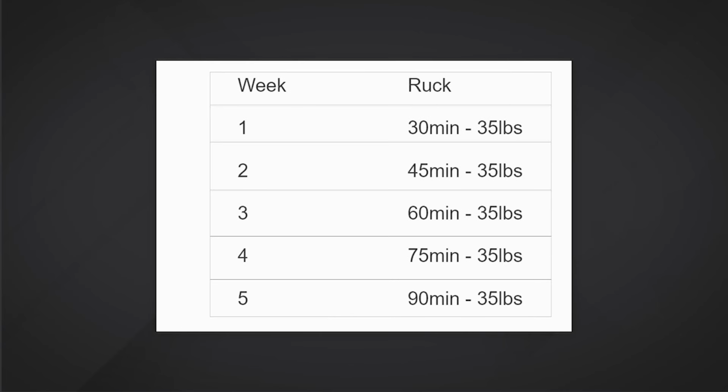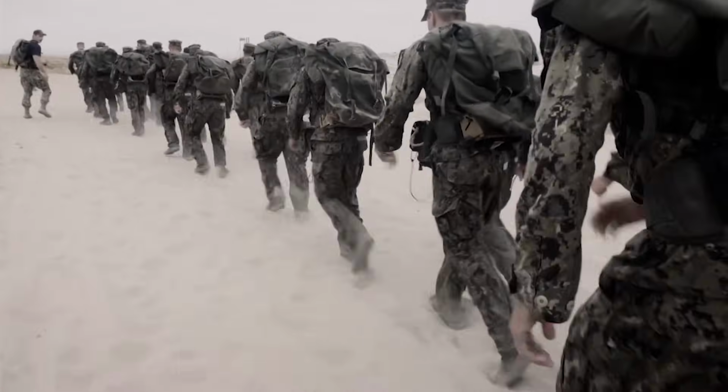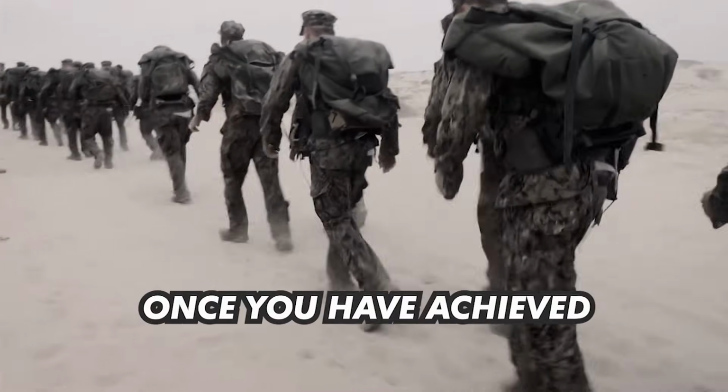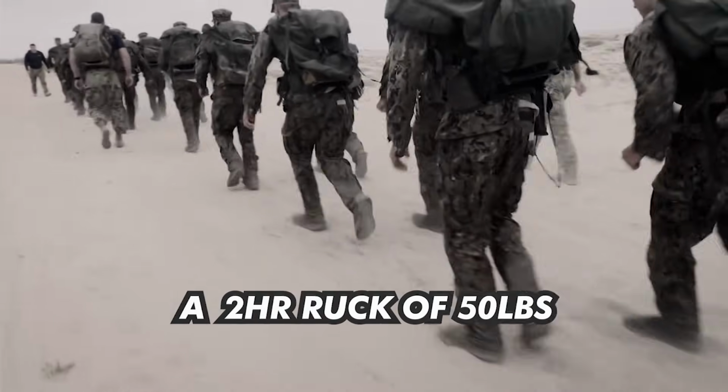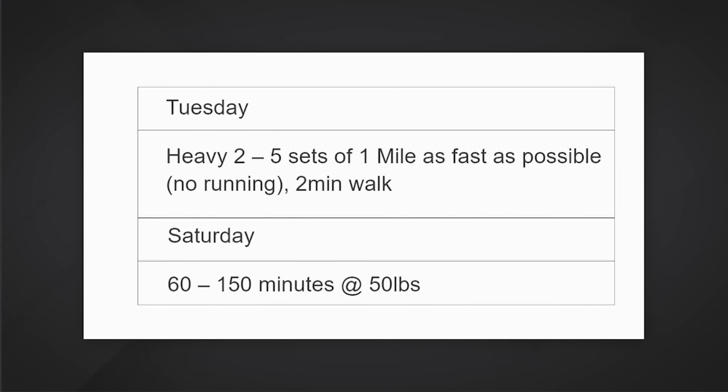Start with a weight no heavier than 35 pounds and begin rucking 30 minutes per week, adding no more than 15 minutes per session until you reach 2 hours. When you're starting, the goal is not to break records with these rucks. It's simply to find a brisk pace that you can settle into with the previously mentioned form. Once you've achieved a 2-hour ruck with 50 pounds and have met the strength and cardiovascular standards, you can move on to the intermediate advanced rucking program.